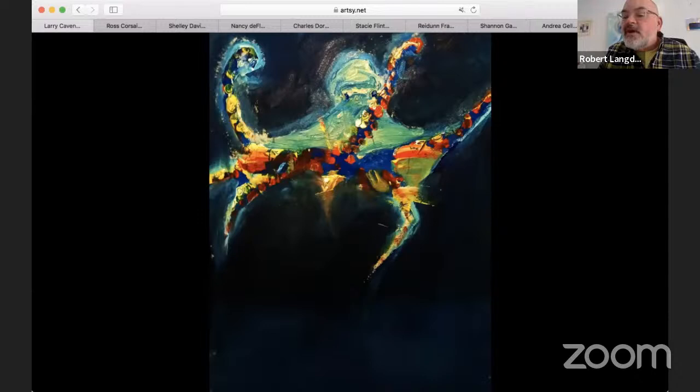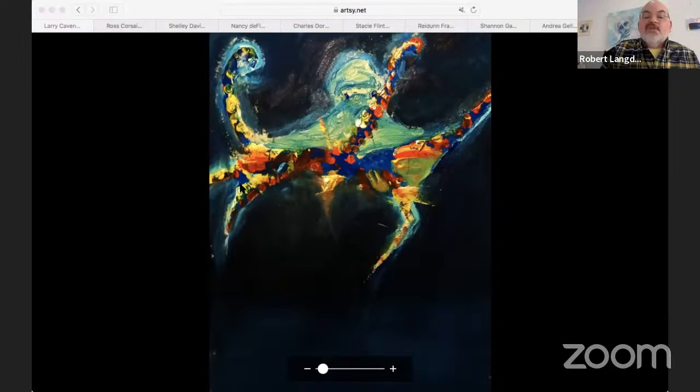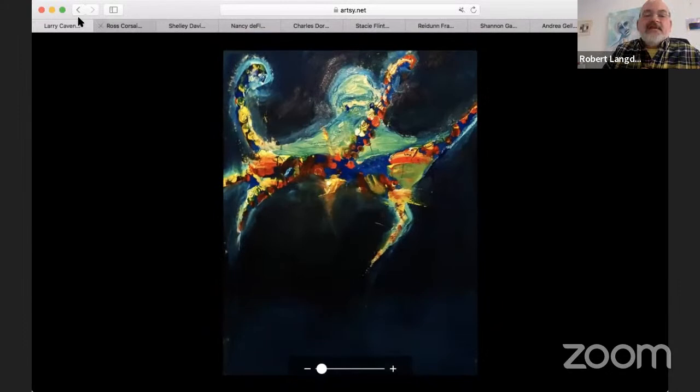Okay, great. Larry is an artist in Tubac, Arizona. This is called Octopus. It's acrylic on canvas. It's 30 by 25. And Larry says, I love octopus. I think this is a pretty cool piece. I saw Larry's work on Instagram at first and reached out to him. I like his work a lot, and I like this piece a lot.